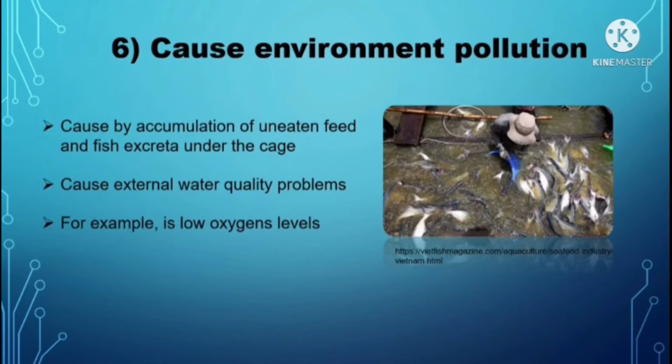Okay, the last issue that happens in cage culture is environmental pollution caused by accumulation of uneaten feed and fish excreta under the cage. It will cause external water quality problems, for example, low oxygen levels.